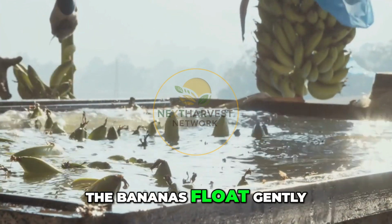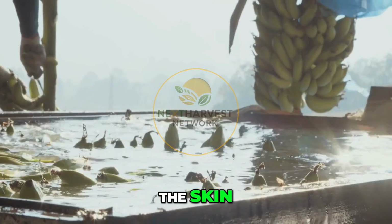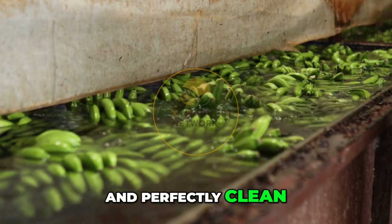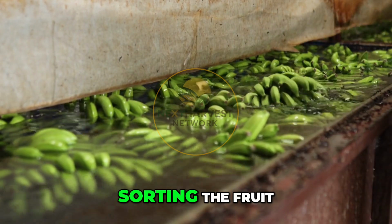Then, the bananas float gently into long, cool baths that wash them thoroughly without bruising the skin. The water is chilled and perfectly clean, and the room is alive with the sound of soft splashes and the rhythm of hands sorting the fruit.